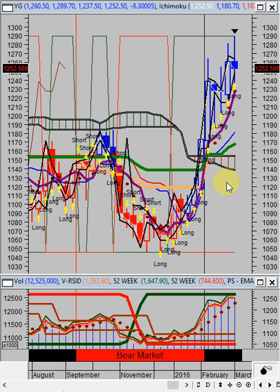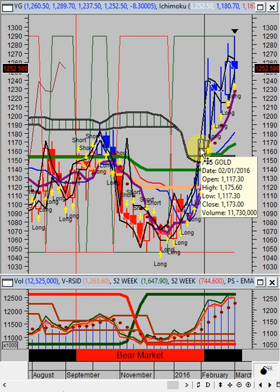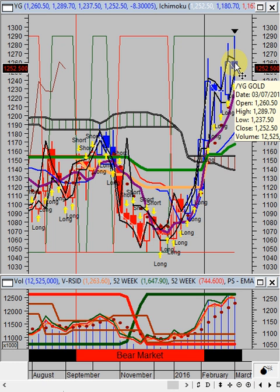The bomb is ticking. We'll see what we do here. Can we explode higher, which is what I believe we're going to do? Or is something going to happen and then people come in and short the dickens out of it? We'll have to wait and see.